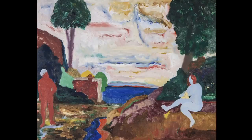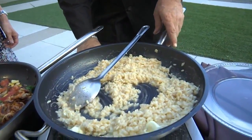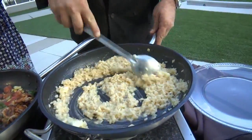Oh, it's smelling amazing. This is that moment where I just wish there was some way, like some app, where you could smell this through your television. We're going to get it plated in just a second.